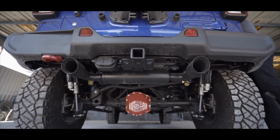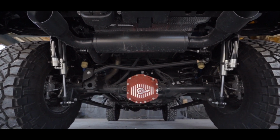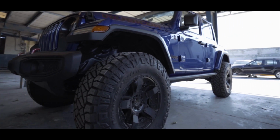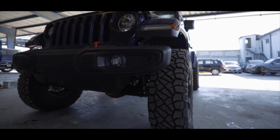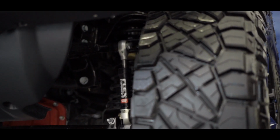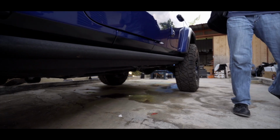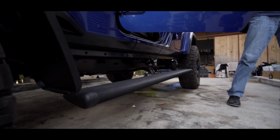downpipe and dual exhausts. We also added a full suspension lift to accommodate the 37-inch tires and 18-inch wheels with the proper front and rear differential gears. Not to forget the seamless electric side steps.